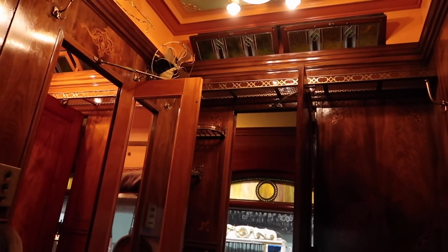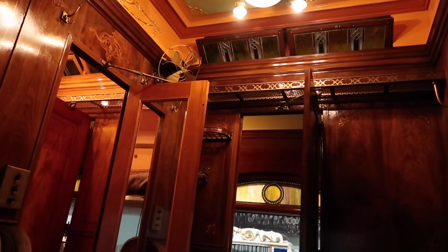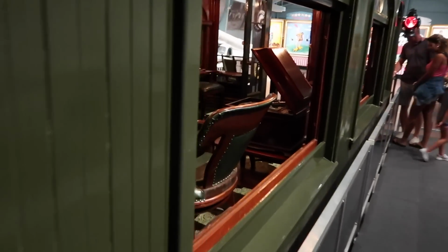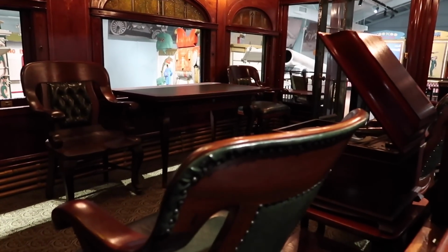Check out the fan and the ceiling up there. A little storage area. That is cool. And then a little lounge. I'm sure this folds down to some sort of bed. There's the table. I mean, this train car is in pristine condition. It's awesome. And of course, the parlor.